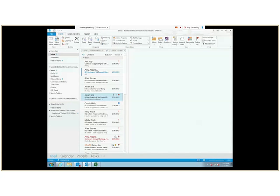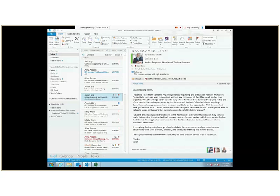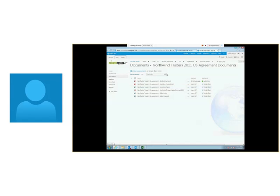I'll go ahead and take a look at that email. If we right-click on the documents, we can easily jump to the team site and see that the attachments have finished uploading. So let's go ahead and take a look. So here is actually the site mailbox that was linked to her Outlook, and we can see we have all of our different contracts and PowerPoints and PDFs there.